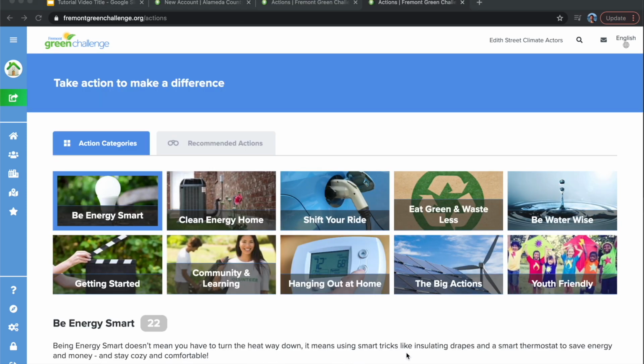The best part about the Solutions Challenge are all the different actions that you can take to reduce your impact and protect our future. There are over 80 actions on the site. You'll be able to find actions that are easy, actions that save you a lot of money, actions that make the biggest impact. There really is something for everyone.